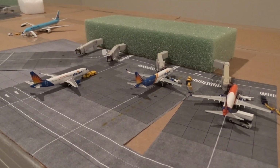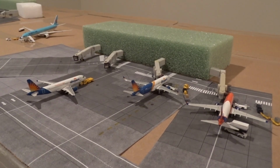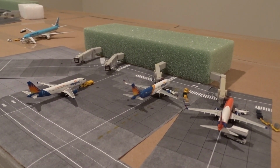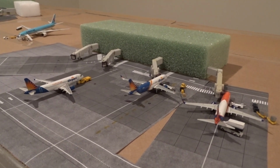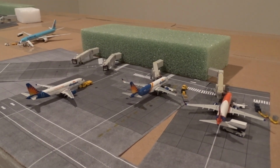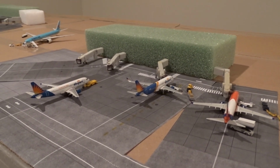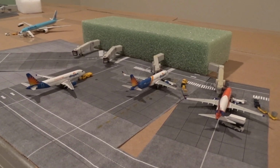But this diorama, I will tell you, it was worth the wait. I did my best. It's, again, nothing super amazing, but I think it does a decent job of giving you a little taste of what Rockford has to offer. So I would love to do regular airport updates on this airport. I would love to make Rockford a regular model airport for this channel.